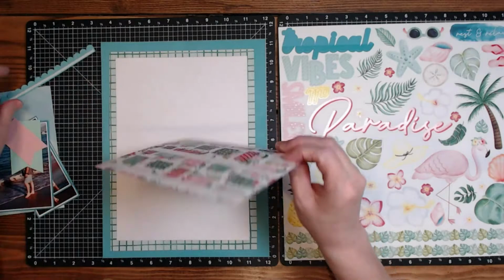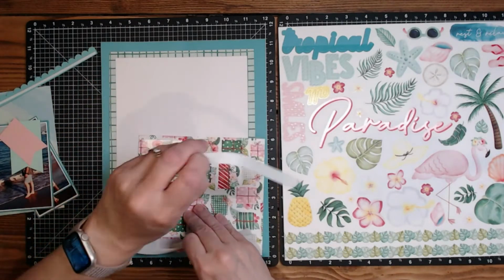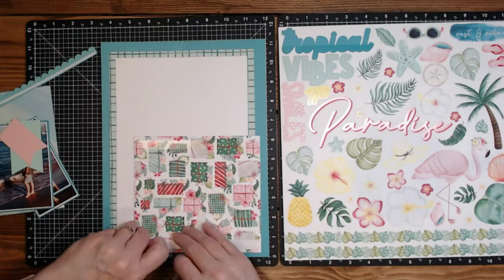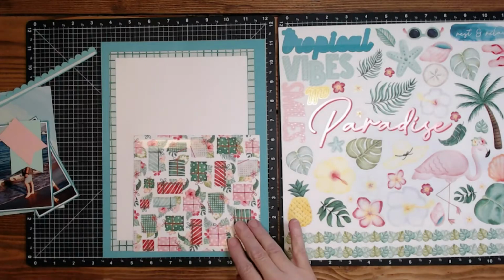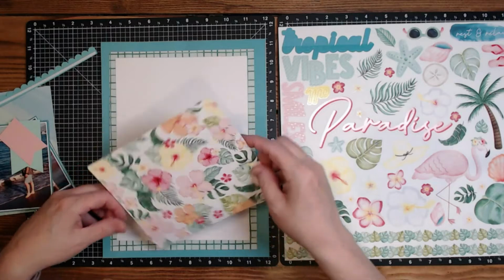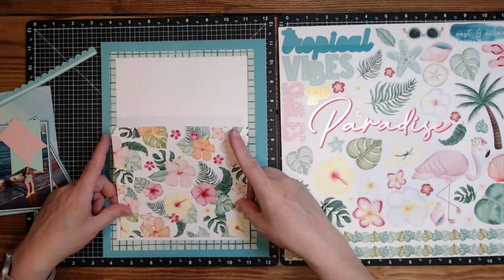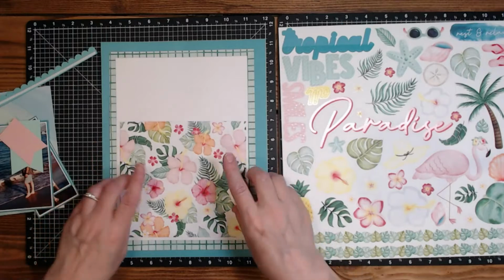I love when I get new papers. So fun. New paper is always the best. I know it's not new paper to some of you, but it's new paper to me today. So, I know I kind of tend to focus on like one flower and make sure that it's in the upright position.